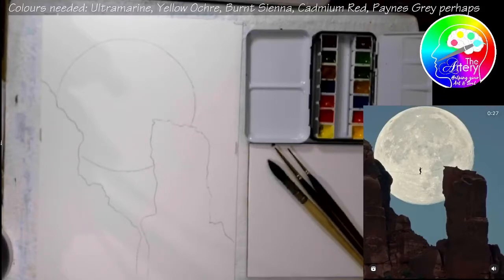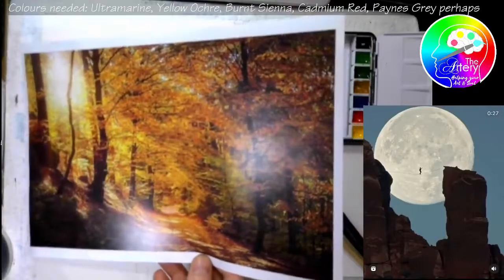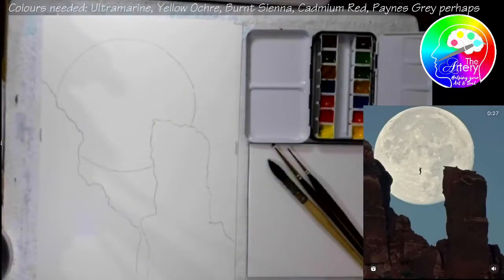A couple more minutes then. Excuse me for yawning. Yeah, so it's an autumn woodland with shadows next week. I don't know if I've got the photograph. I have printed some of it off. Sneak preview. That's next week's. Lovely autumn colours. That'll be nice. That's next week's thing. I like to give you a bit of variation. It's good to have a bit of variation.